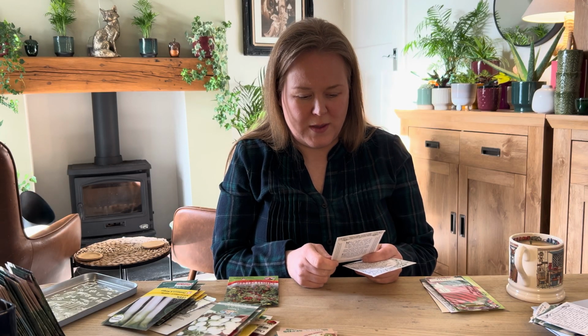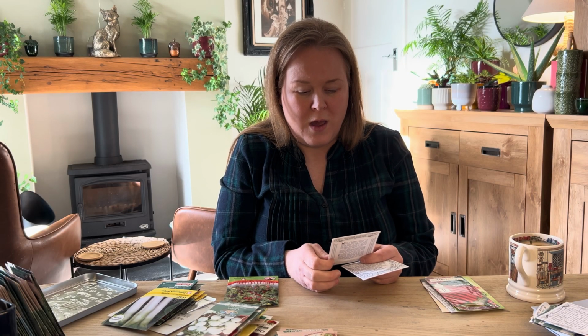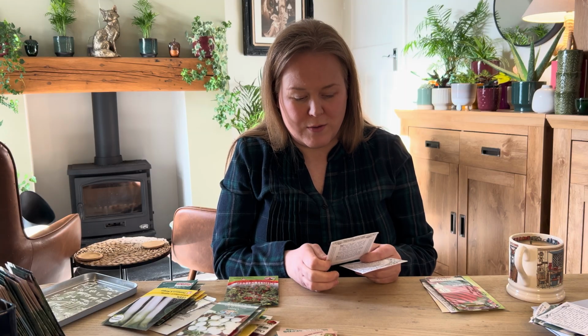So then we've got Padron. Now I remember growing these, and these are the ones that, yeah, the Russian roulette of chilies. So 1 in 10 on the same plant are crazy hot. And I've heard that they're really nice roasted. Let me know, is that true?